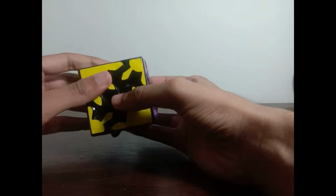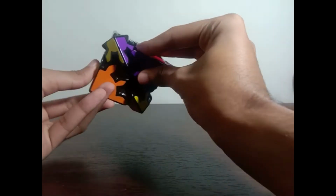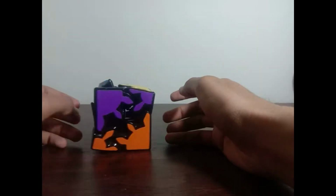Special mention number 2, the gear shift. I just love to watch this move. The Lanlan gear shift 2x2 has a fascinating mechanism. However, it is not very challenging.